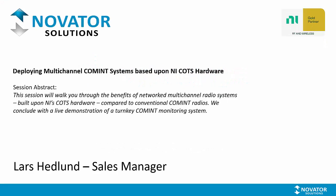Okay, so let's get started. This session will be about deploying multi-channel COMINT systems based upon NI COTS hardware. The session will walk you through some benefits of networked multi-channel radio systems compared with conventional COMINT radios. We will conclude the session with a live demonstration of a turnkey COMINT monitoring system.